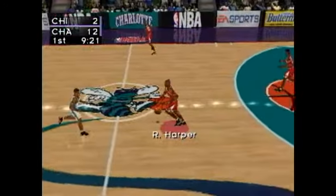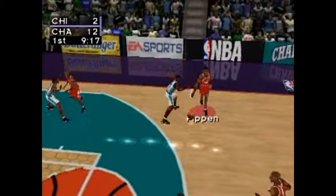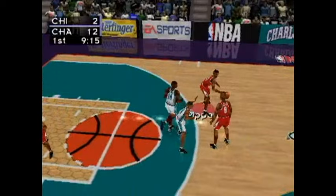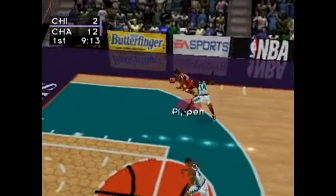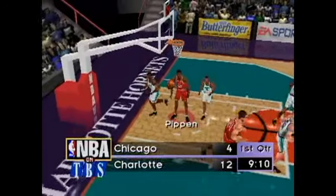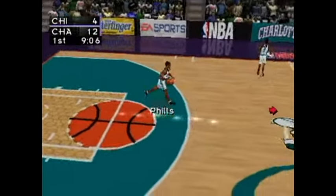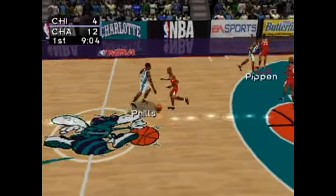Inbound pass to Harper. Pass to Pippen. Pippen makes the jam. Charlotte is leading by 8.